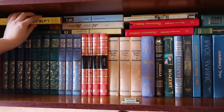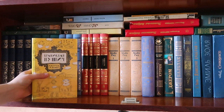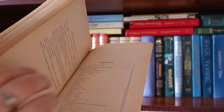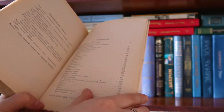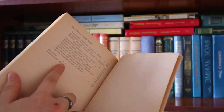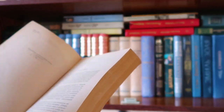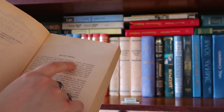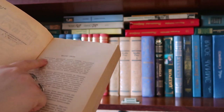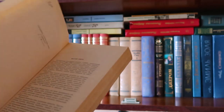And let's start with this bright yellow book, and it's Branislav Nušić, his satire and humor. This book has his autobiography as well as one of his novels and his short stories. Branislav Nušić, I think he is Yugoslavian, yes, he is a remarkable Yugoslav humorist, satirist, comedist. So yeah, Branislav Nušić, he was born in 1864 and died in 1938.